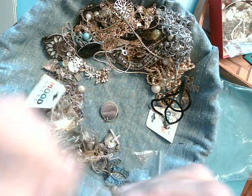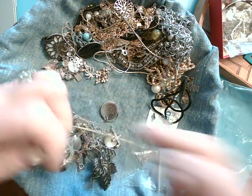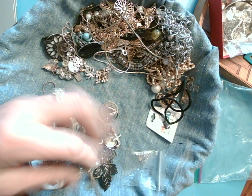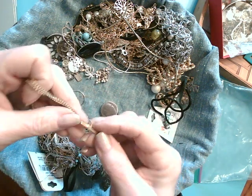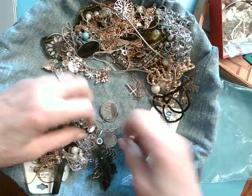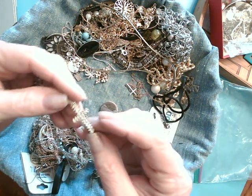Here's another cross. So let's undo it and pull it out. Okay, so there's a nice little, very simple cross. Here's another one. This one has CZs in it. It's kind of, it's pretty.